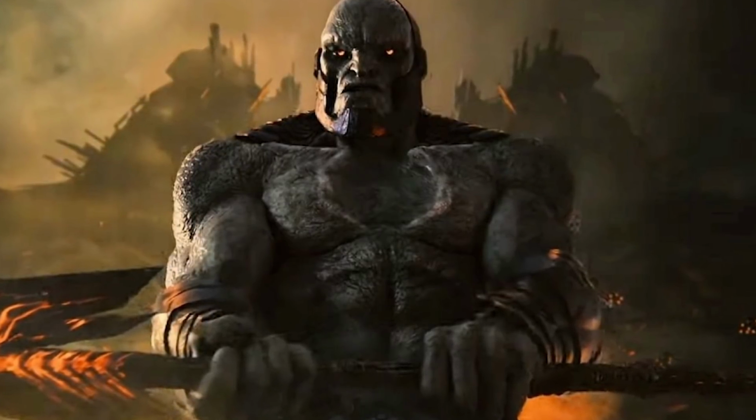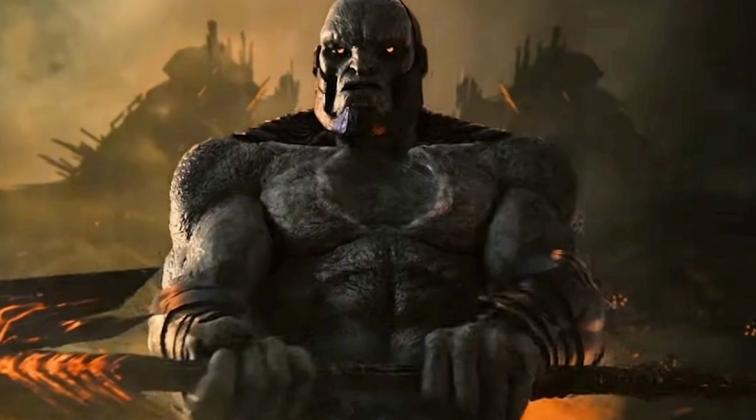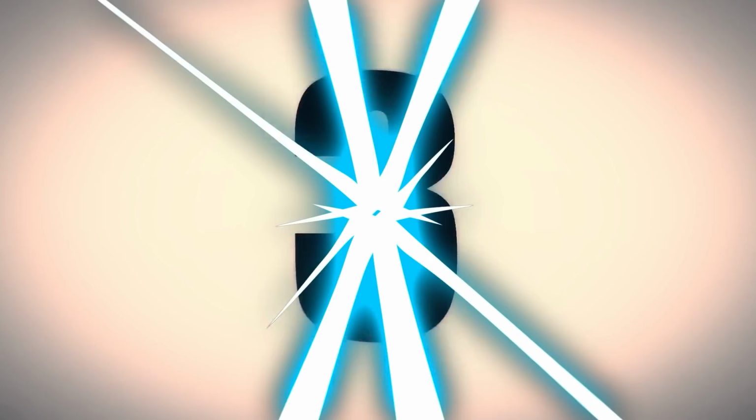I think Darkseid has been the change most fans have been excited to see, as Steppenwolf never really felt like an epic enough foe in comparison. And it also felt like instead we were getting a Darkseid tease, which of course never really amounted to anything, as Justice League was the film that pretty much killed the franchise, or at least splintered it into like 1,000 separate worlds and pieces.